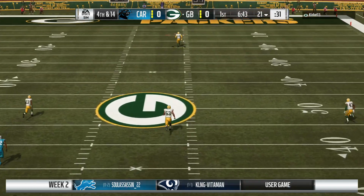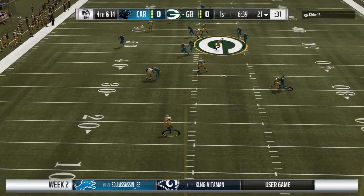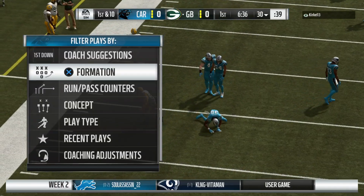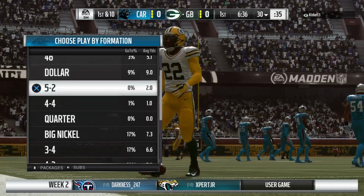He steps into this one, and this is a rocket. This is taken at about the 14. Well, nice job on the return there, 16 yards. And it'll be Packer football here, first down and 10.